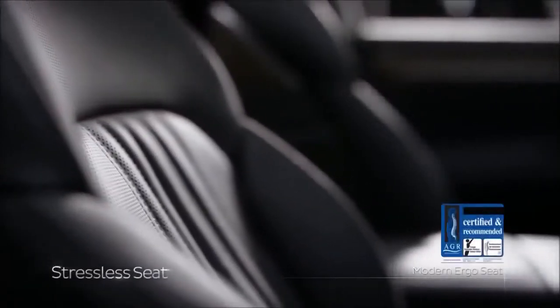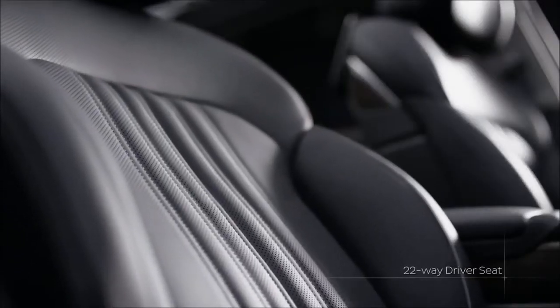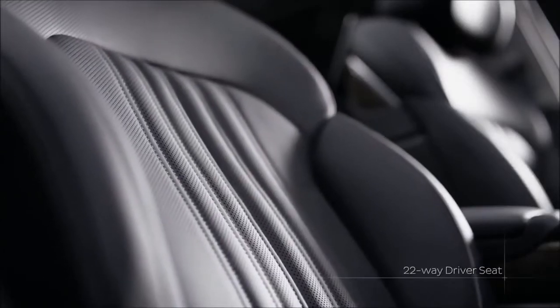The seats are comfortable and ergonomic. Certified by Germany's campaign for healthier backs, the modern ergo seats prevent fatigue by supporting your lower back, cushioning your main back, and encasing your head. The adjustable shoulders and bolsters can be fitted to your body.